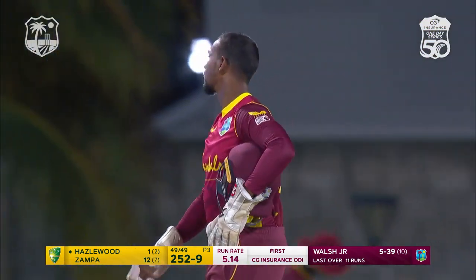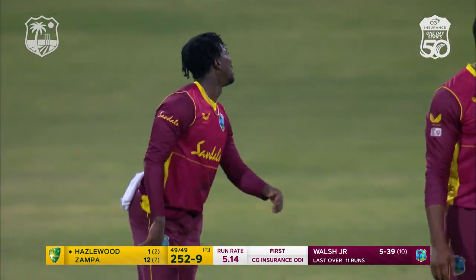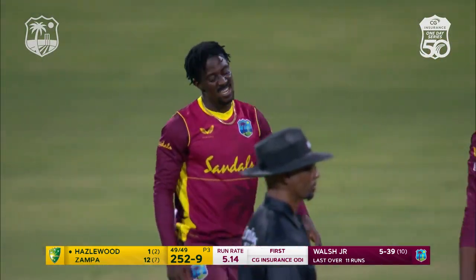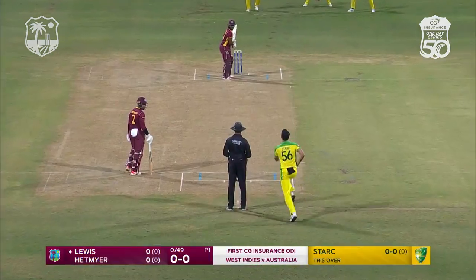West Indies will feel that they clawed things back after that brilliant partnership of 104 between Alex Carey and Ashton Turner. Karen Pollard and his men, in particular this man, Hayden Walsh Jr., career best figures.